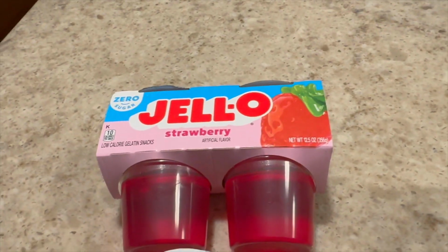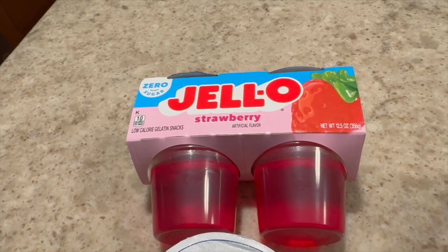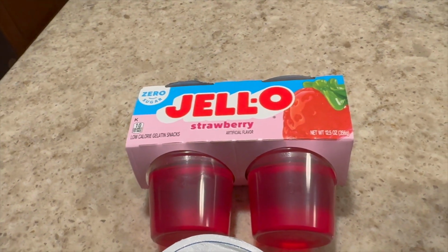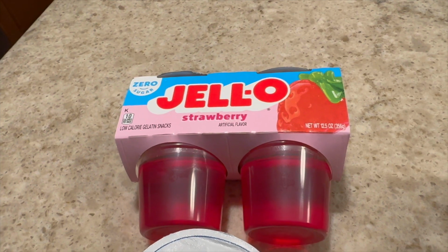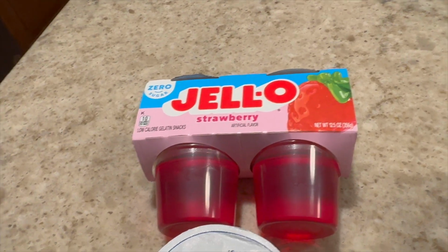But I thought this would be good because I wouldn't use that many calories, and I can still have my salty snack if I want. I don't have it every night, and still get a little sweet treat. So that was my idea for that.